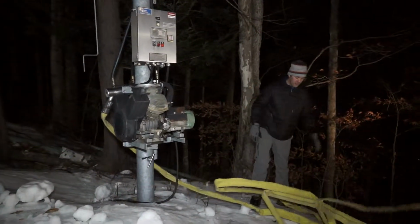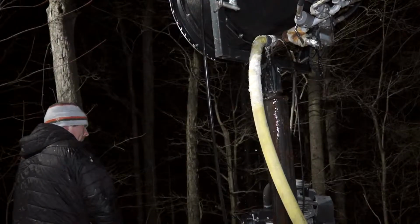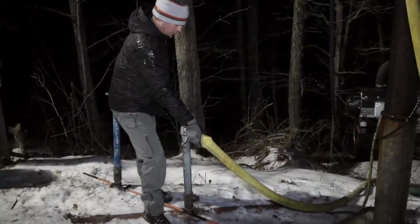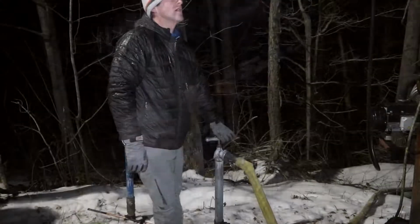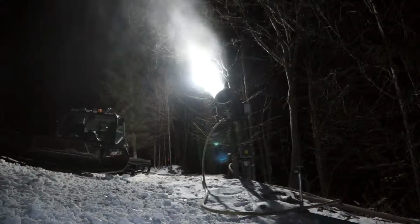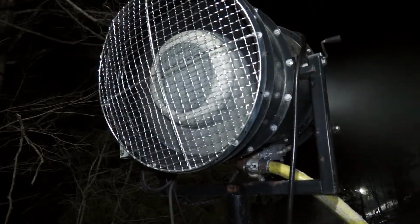Hose is frozen. There's a gasket missing. After John cleared the ice and replaced the gasket, the gun begins producing snow. This is the first of dozens of snow guns that John will be starting this evening.